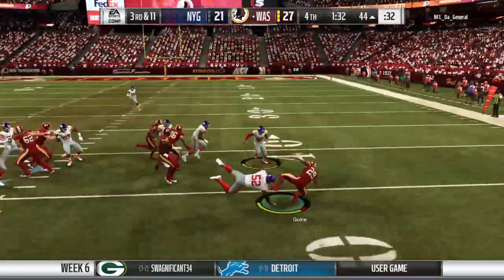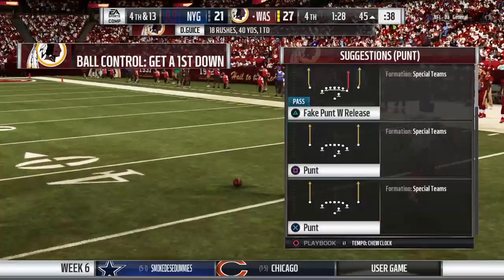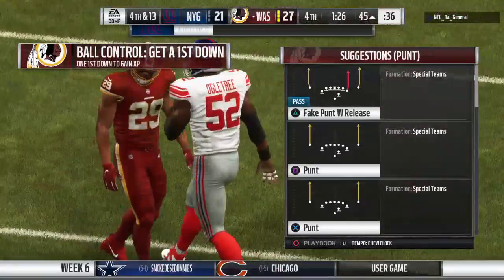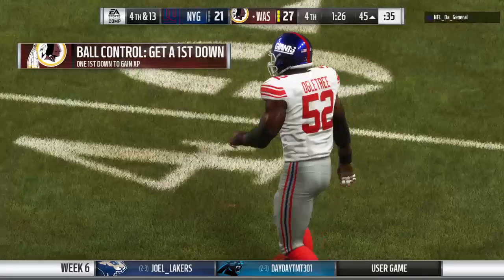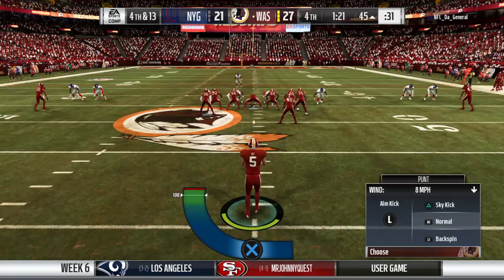Here's Geis. And he'll lose yardage on the play back at the 45-yard line. Losing 2 yards that time, and now it's 4th down. Here's Tressway now, as he's on to punt for Washington.